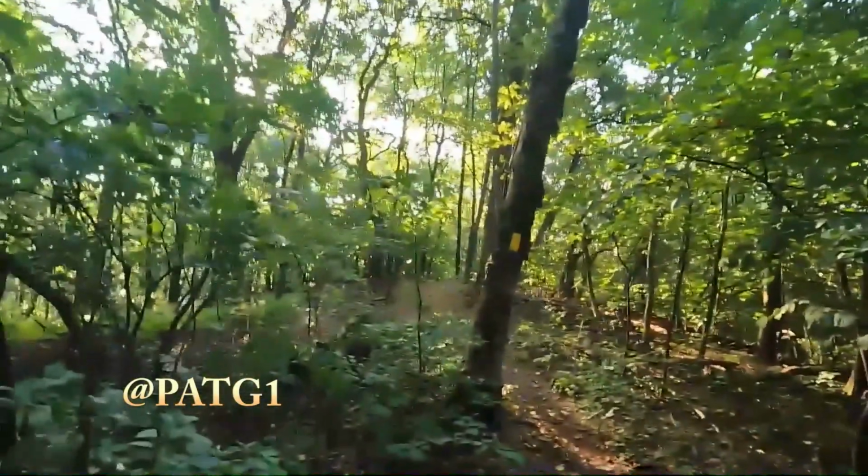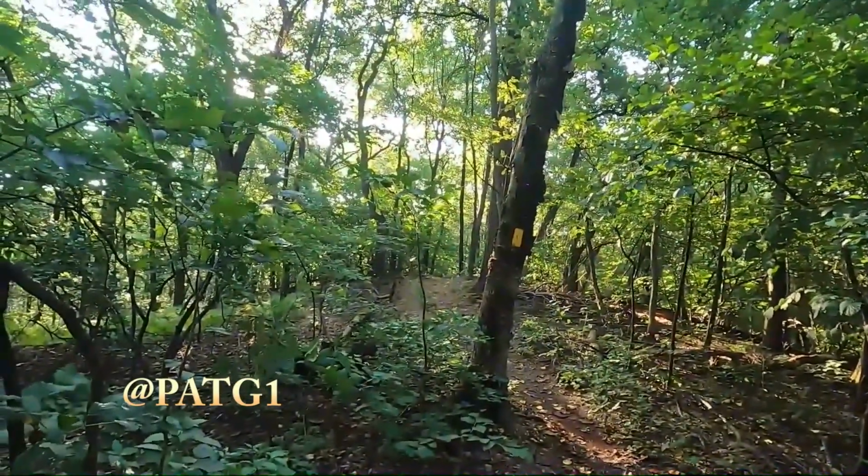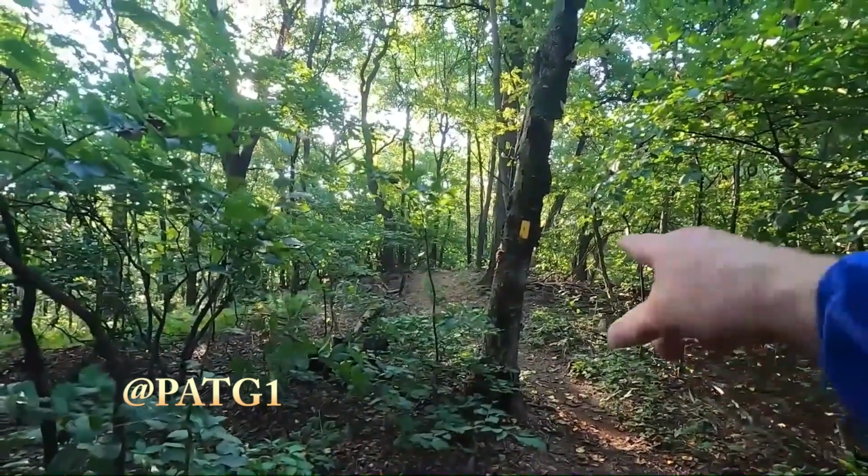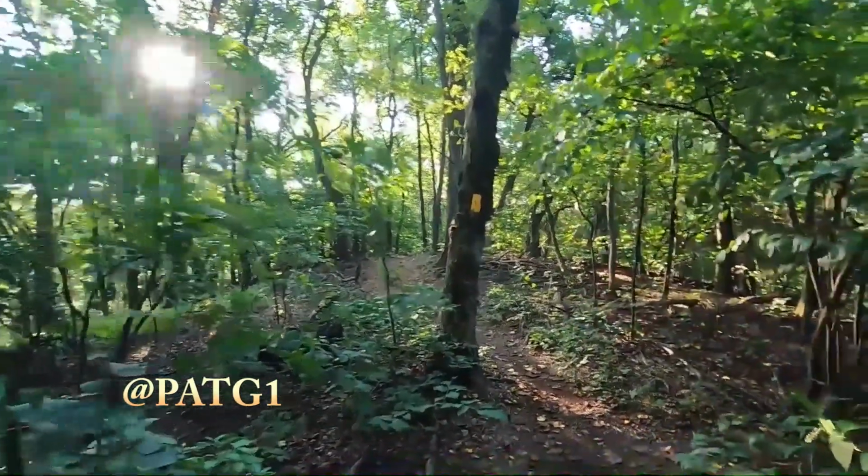All right, back up on top. Kind of out of breath. I need to put some trail miles on to get in shape. We're going to continue across the ridge top here.